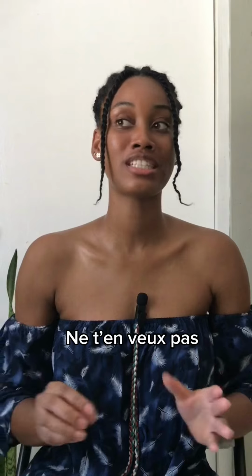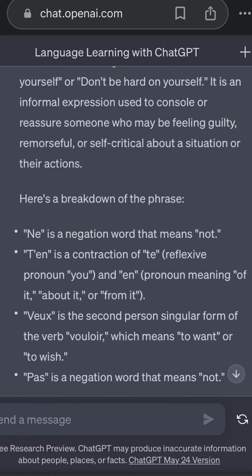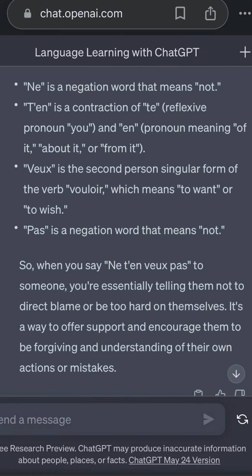For example, I stumbled upon this phrase "ne t'en veux pas" in French that makes absolutely no sense when translated literally. So I just put that in ChatGPT to get an explanation of it. And I love the way it breaks it down and explains each part of the phrase.